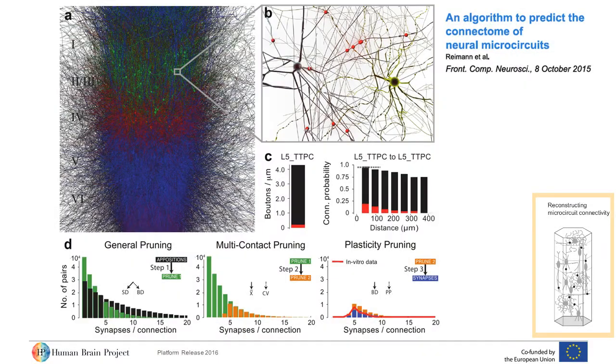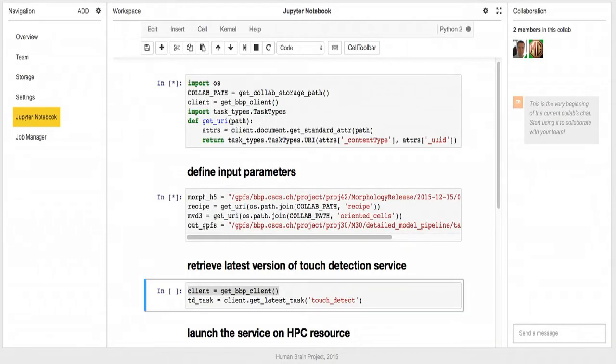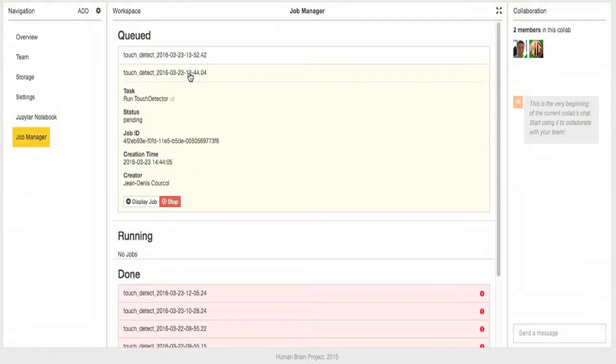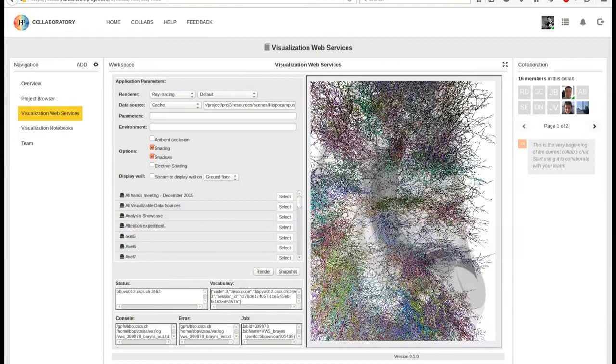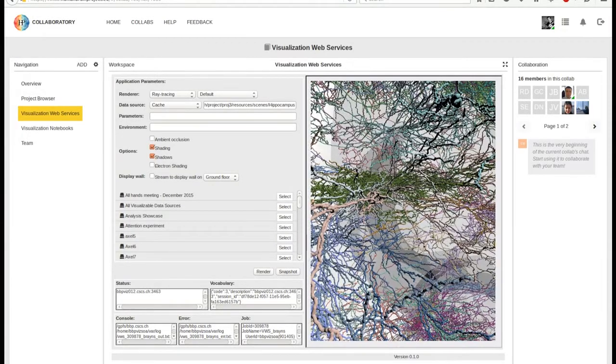To connect the network, a previously published algorithm is used, which is constrained by a variety of experimental data. Support to parameterize and launch the method on HPC resources is provided. State-of-the-art visualization web services provide a rich window to explore and refine the model.